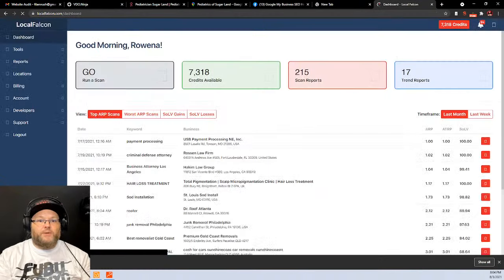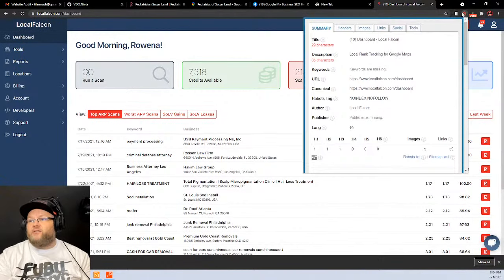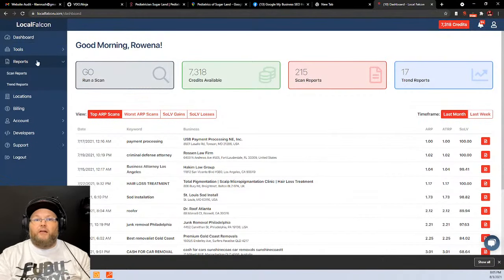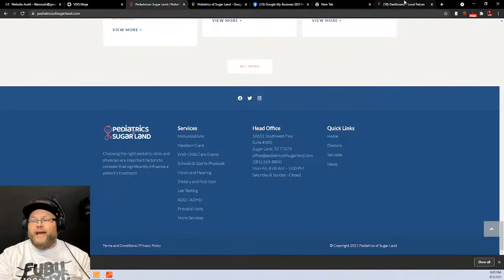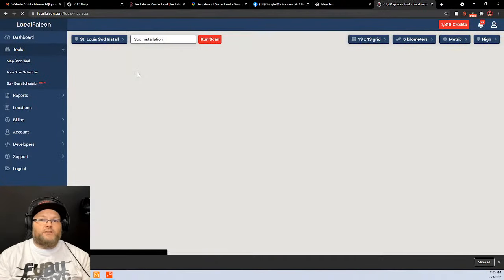If you have any questions, make sure to drop them in. The tool I'm using to see the headers, if you're asking, is called SEO Meta in One Click. It'll show me everything in an area, so I can see everything in regards to an audit and what it looks like. So let's go ahead and do a new scan. The name of the business is Pediatrics of Sugarland. Let's run a scan, and I just want to see where you're at versus where you need to be.